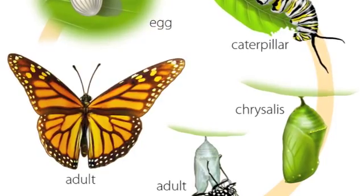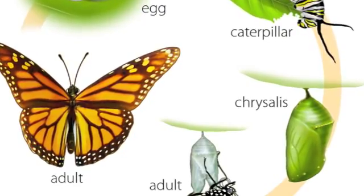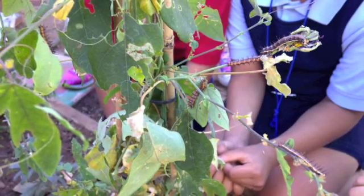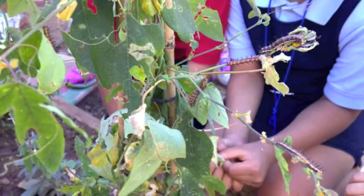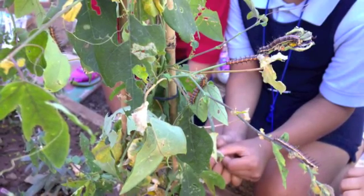The first life cycle stage is the egg that the monarchs lay on. The second thing is the larva. The larva is the caterpillar. The next thing is the pupa. The caterpillar turns into a chrysalis. And then the butterfly spreads its wings so it can dry, and then it flies.